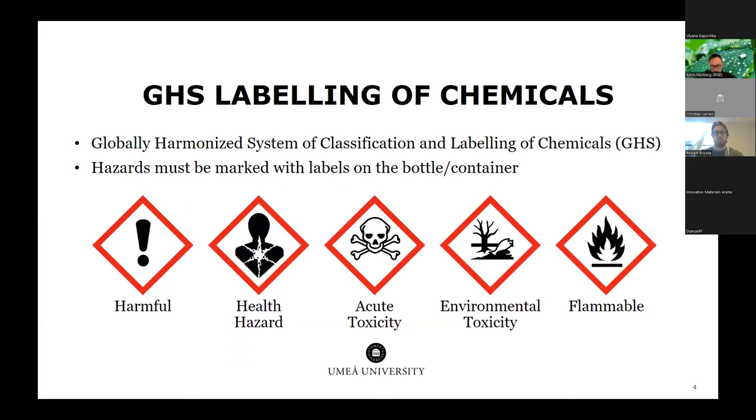So I think we start with just talking about the hazards of working with solvents. The simplest way to know if a solvent is dangerous is really to look at the bottle, because there are these labels on it, as you've probably seen. And these labels come from a classification system called the Globally Harmonized System of Classification and Labeling of Chemicals, which we for short say is GHS. This is an attempt to harmonize the labeling and the information that we have for each solvent on a global level, so that no matter where you are, you should be able to know if a solvent is dangerous or not based on the same data and the same labels.